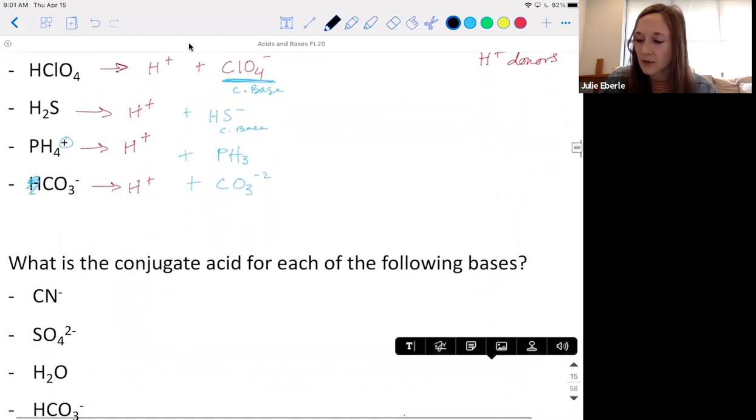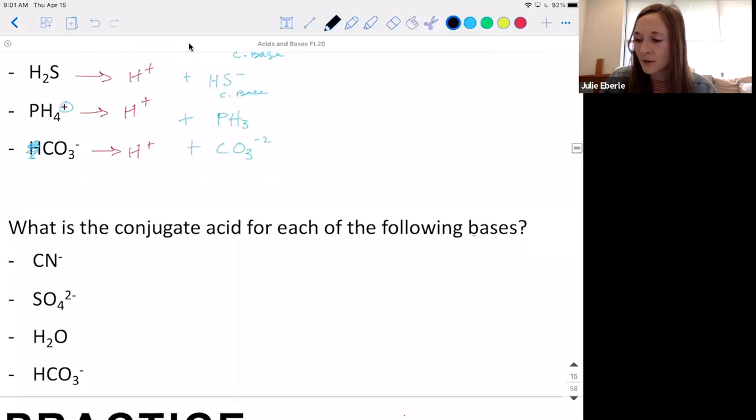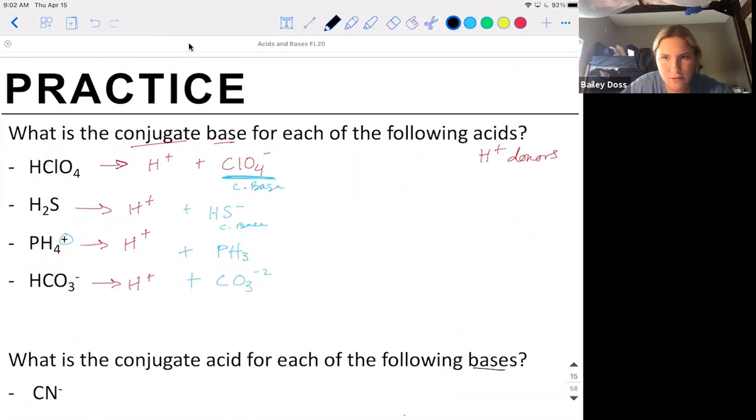All right, let's look at it from the opposite direction. What is now the conjugate acid for each of these following bases? So each of these compounds are now, hold on, Grant said, why did it go to a -2? Does anybody want to help fill that before I just jump in and answer it? There was already a -1, so you're just subtracting another positive charge.